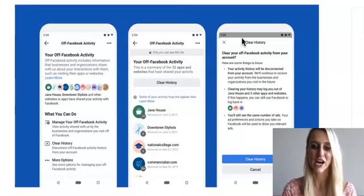Facebook just launched a clear your history option, and they've launched this so far in Ireland and South Korea. They're kind of seeing how it's going to do, and then they'll branch out from there. This option allows users to clear their newsfeed history as well as clear their history of any websites and apps that they are using outside of Facebook.